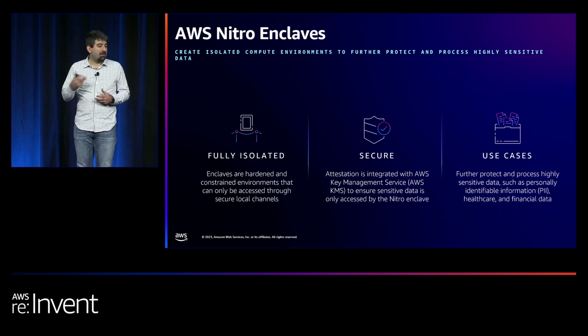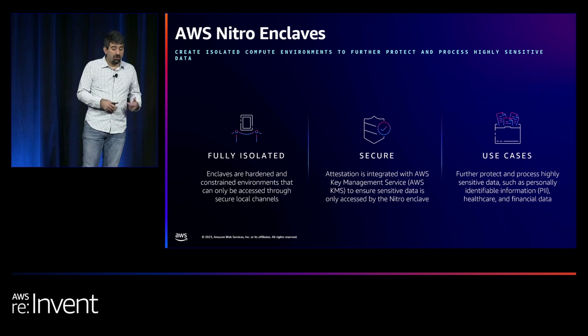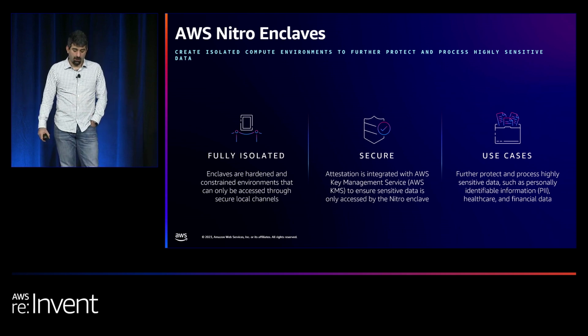The parent can't SSH into it. The parent can't control or inspect the processes or applications running in it. And so in that enclave, you can have secrets and do things like request signing with those secrets or process data where the bulk of the application can't access it.